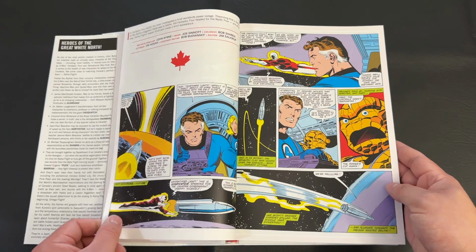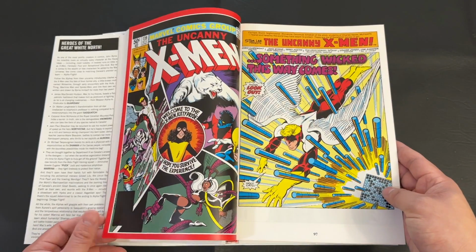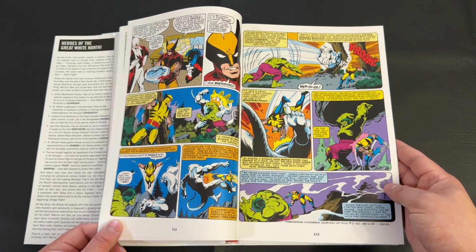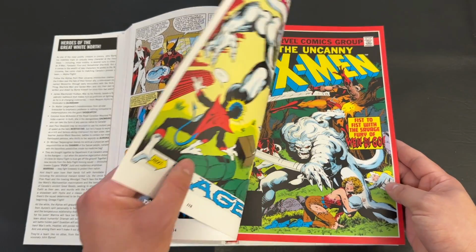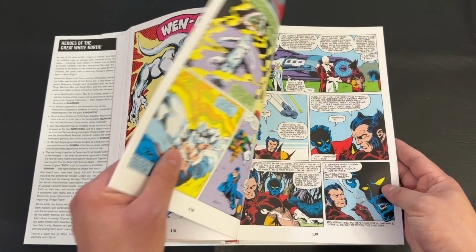But again, as I flip through, this omnibus does start with their appearances in X-Men and like a Hulk book and some of these other smaller series before we get into the actual self-titled issues, the Alpha Flight book by Byrne. But yeah, this is an omnibus I was really hoping for.